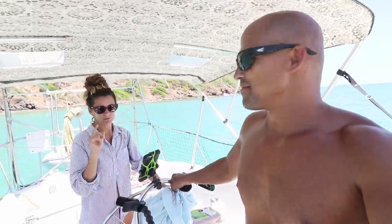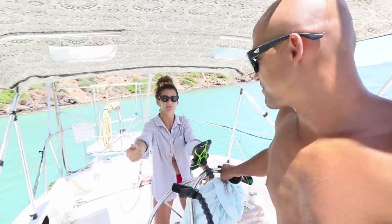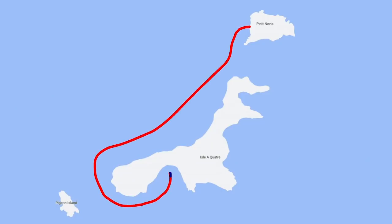But can you grab me my hat real quick? Sure. We're still debating on where we should go, the inside or the outside. We've decided that we're gonna go to Petite Nevis, which I don't think is gonna fit with fun. We were there last year and Petite Nevis is one of our favorite anchorages. It's a tiny little anchorage. We didn't have any problems with mosquitoes last year, so let's hope this year is just the same.